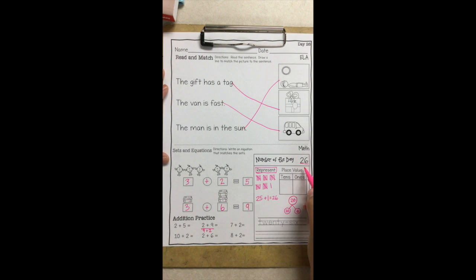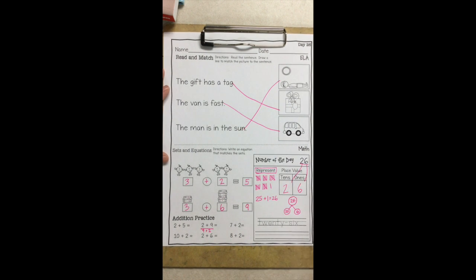Remember our tens and our ones place? This just comes down. Here's our ones number, 6, and this is our tens number, 2. 26. All right, that's all the new parts for you today.